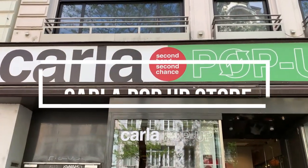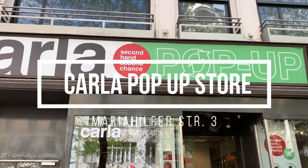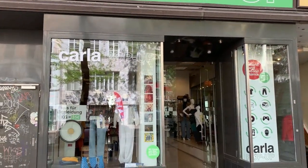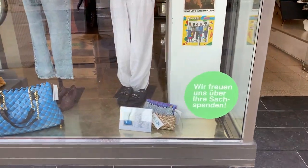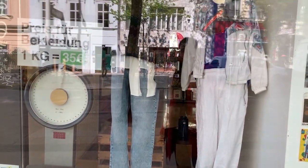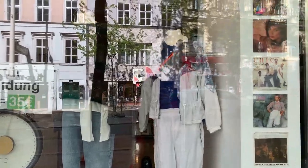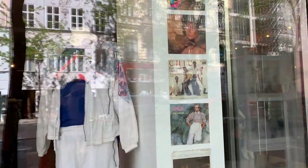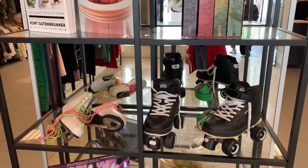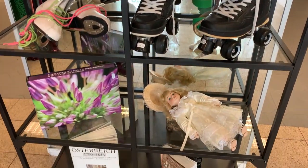Let's go to Carla. First up in today's video, I would like to show you the Carla pop-up store, which is available on Mariahilferstraße in the heart of the city center in the 6th district until the end of September 2023. Carla normally has two stores in Vienna, both of which are pretty big and have a wide variety of items that you can purchase there.